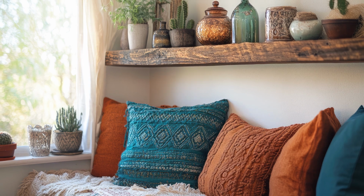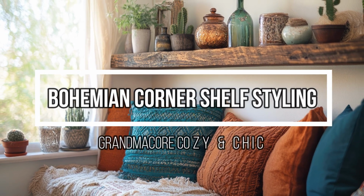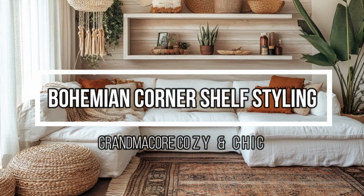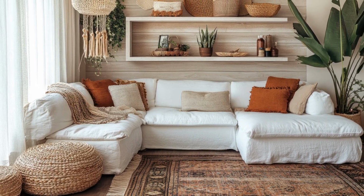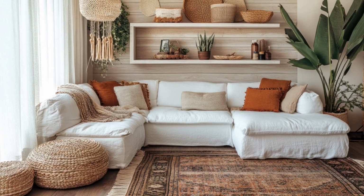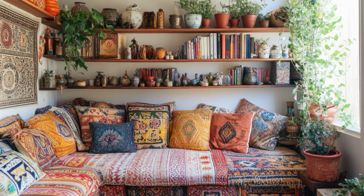Today, we're diving into Bohemian Grandmacore corner shelf styling, blending vintage charm with free-spirited boho vibes. If you love eclectic decor, warm tones, and timeless nostalgia, this styling guide is perfect for you. Get ready to transform any corner into a cozy, chic sanctuary.